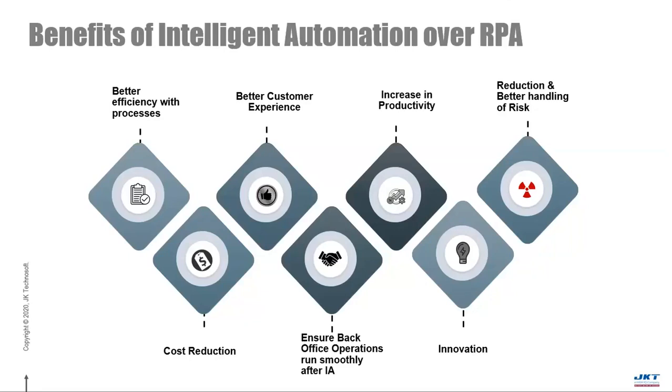So till this point, we have seen the intelligent automation trends, what it is, and its benefits over RPA. And now to see some industry related use cases in detail and to know how to embrace this journey, I request my colleague Sandeep Joyce to take over. Sandeep, please continue.